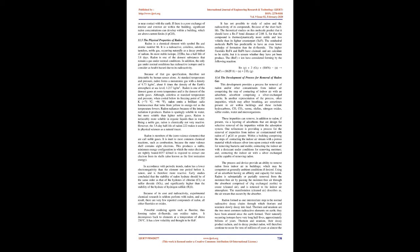In another representation of the process, other impurities which may affect breathing are sometimes present in air within buildings, and these include hydrocarbons, CO, CO2, ozone, olefins, nitrogen oxides, sulfur oxides, water and microorganisms. These impurities can be removed, in addition to radon if present, via a layering of adsorbents that are designed for selective removal of the impurities within the adsorption system.